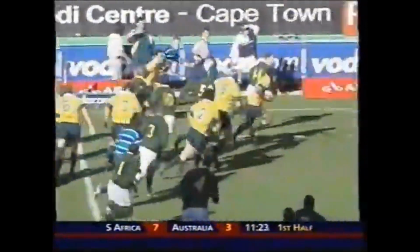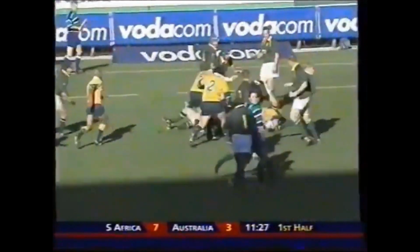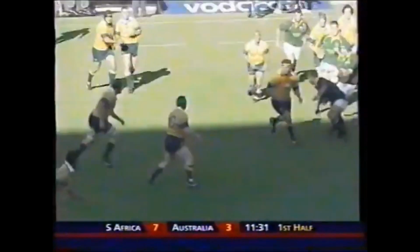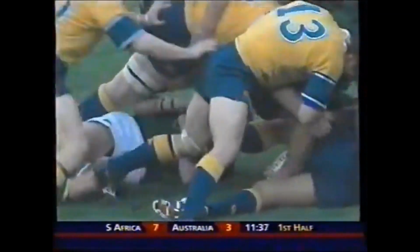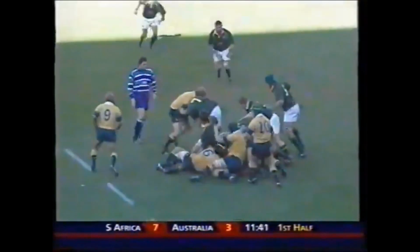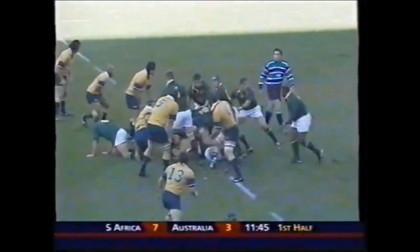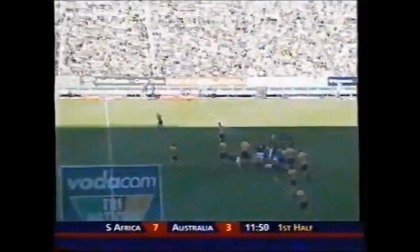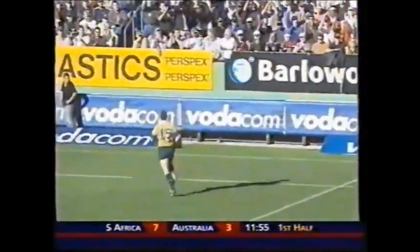Gregan, Kefu, oh lovely dummy by Toutai. Kefu had Cannon in support, but it goes to full war. Good build up this by Australia. Gregan, Cannon who got it out, great hands by Flatley, good tackle by Marius Joubert once again. And taken away by Victor Matfield. Now, oh, well, he ripped the ball back. Van der Westhuizen, Koen. And if that's going to bounce in field, it's a super kick by Louis Koen.